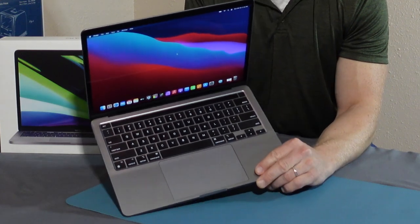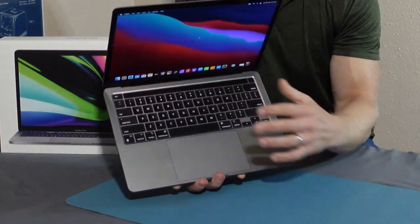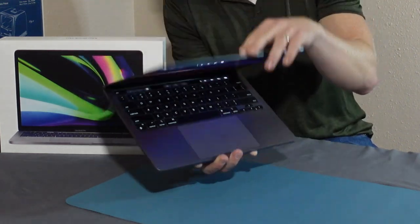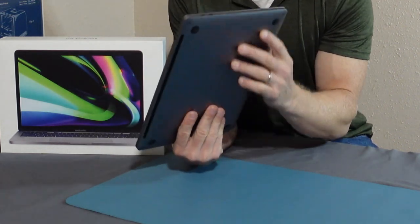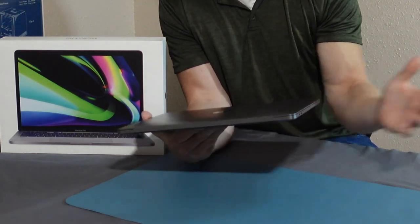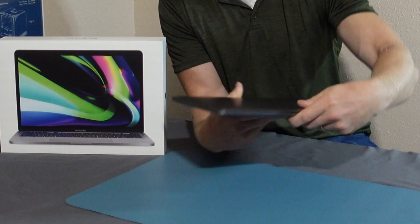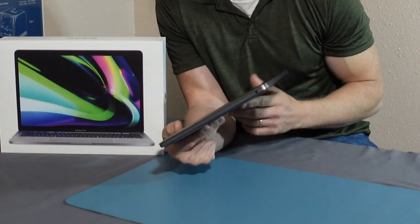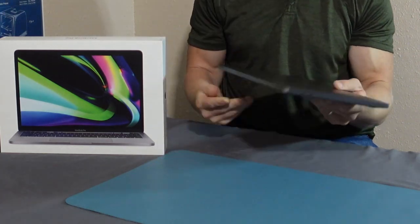And just looking around the sides of the laptop, obviously it's the standard MacBook, right? You guys have all seen it. But keyboard, wonderful. Trackpad, big and wonderful. It's got the two Thunderbolt 4 ports on the right side, depending on how you're looking at it, and then the audio jack on the left side.